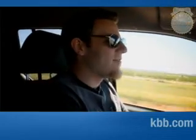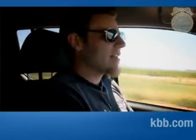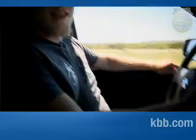So far, I'm impressed with the Suzuki Equator. It's proved to be a perfectly fine long-distance traveling vehicle and also just really good off-road, so there's a lot to like. One complaint, I would really like an auxiliary input. Suzuki, can we make that happen?